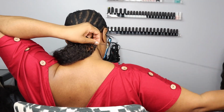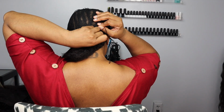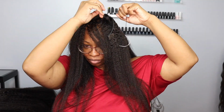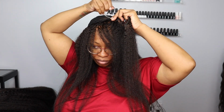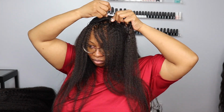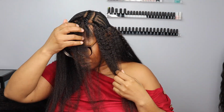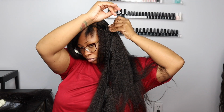Let's take a deep dive into the sewing process because this was hard. I don't remember it being so difficult because I'm really good at doing my own hair. And I also used to do sewing for clients, but I guess I got a little rusty, y'all. The most important thing about a sewing is getting your foundation right, meaning your braiding pattern, because that is really going to make sure that your sewing is nice and flat.